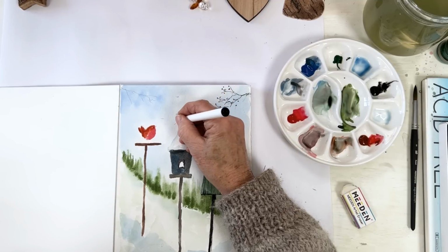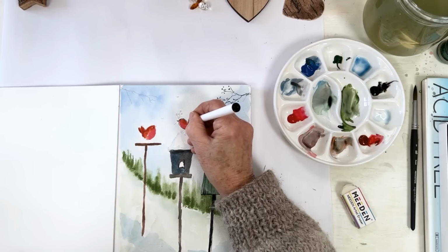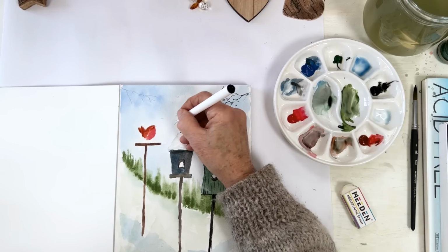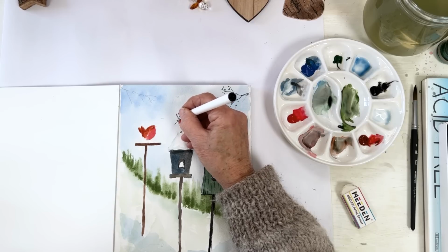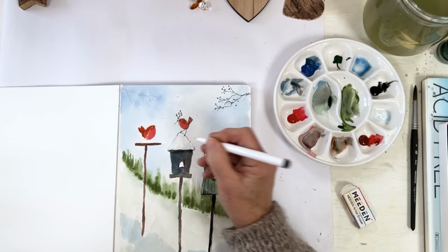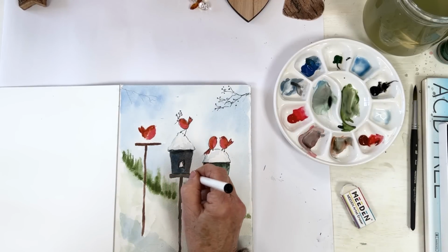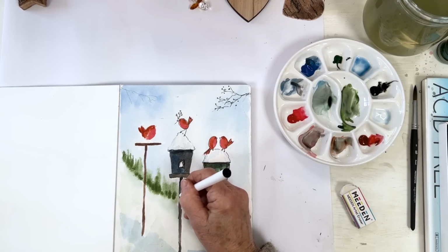So this one now. Always remember to put your bird's legs near the tail. It just makes them look better balanced. And he's holding a little branch. Just put a little bit to outline the snow, but then most of the lines are going to be here. The birdhouse. Down the pole.